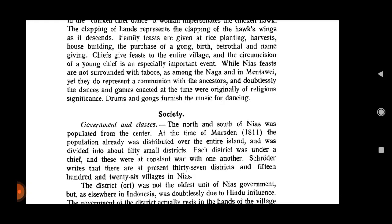Family feasts are given at rice planting, harvest, house building, the purchase of a gong, birth, betrothal, and name giving. Chiefs give feasts to the entire village, and the circumcision of a young chief is an especially important event. While Nias feasts are not surrounded with taboos, as among the Naga and in Mentawei, yet they do represent a communion with the ancestors, and doubtlessly the dances and games enacted at the time were originally of religious significance. Drums and gongs furnish the music for dancing.